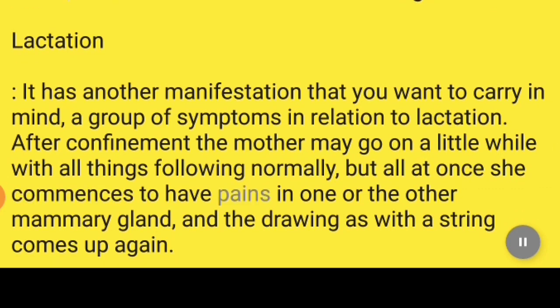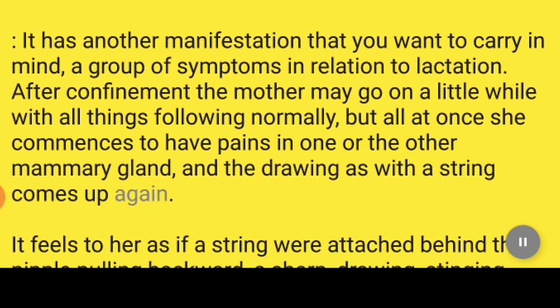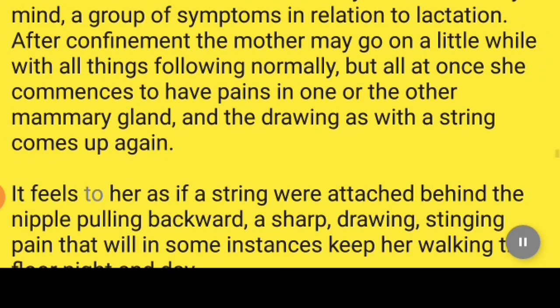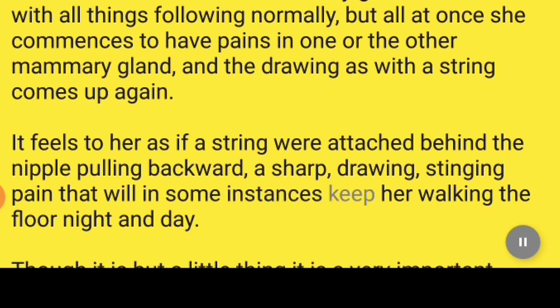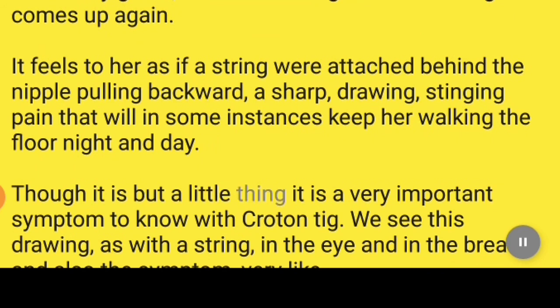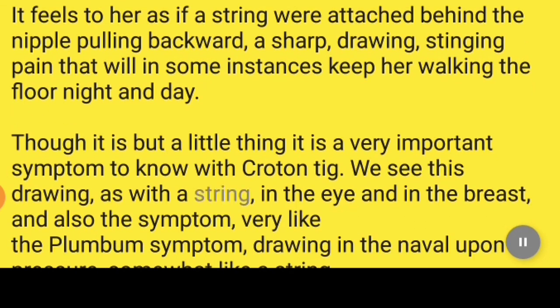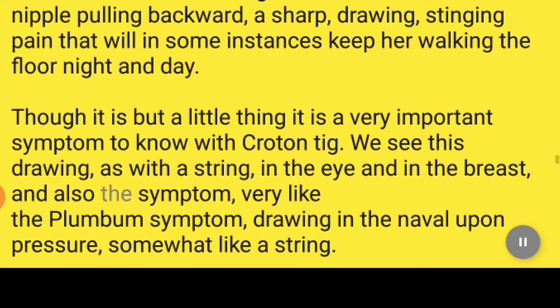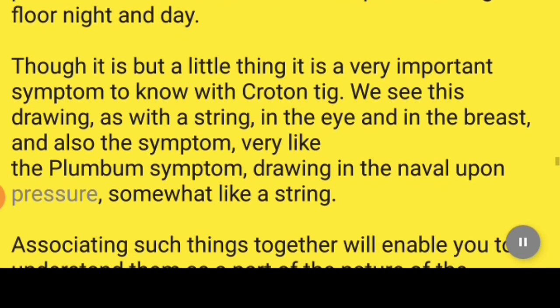commences to have pains in one or the other mammary gland, and the drawing as with a string comes up again. It feels to her as if a string were attached behind the nipple pulling backward, a sharp drawing, stinging pain that will in some instances keep her walking the floor night and day. Though it is but a little thing, it is a very important symptom to know with Croton Tiglium. We see this drawing, as with a string, in the eye and in the breast, and also the symptom, very like the Plumbum symptom, drawing in the navel upon pressure, somewhat like a string.